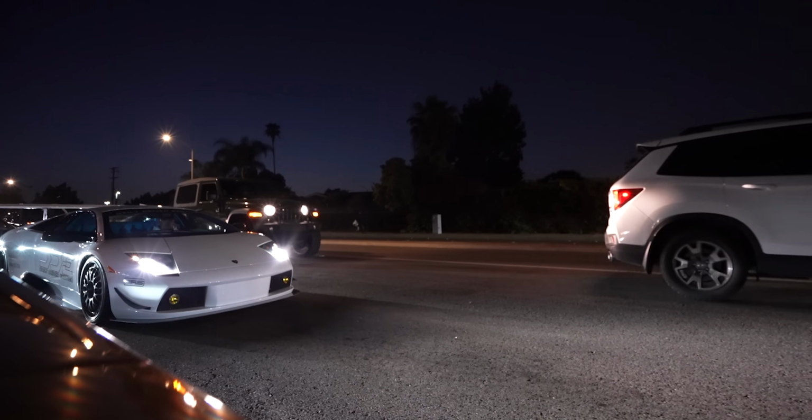Wow, that V12, man. And the shifting, the whole experience. That's what this car is all about. Yes, it has the looks. Yes, it has the doors that go up. But driving this car, being behind the wheel of it, is literally my favorite place. Like I said, if I had to pick one car and one car only, this is it. A manual Murcielago.